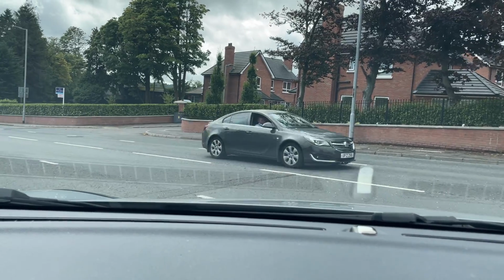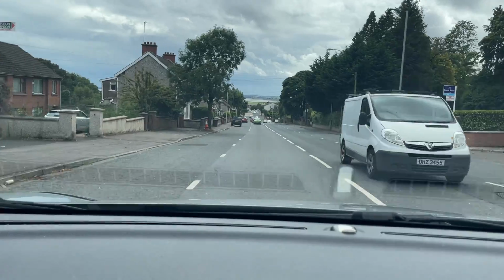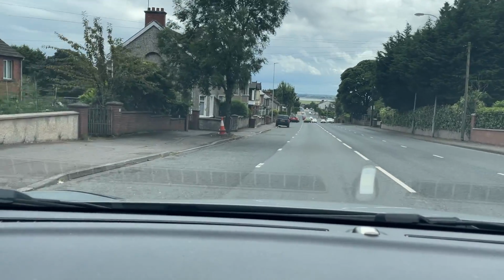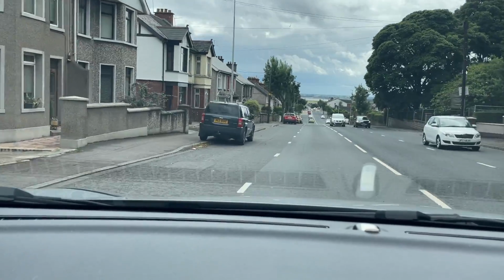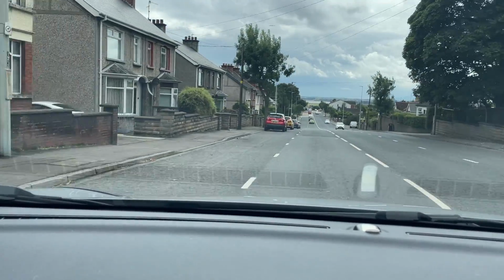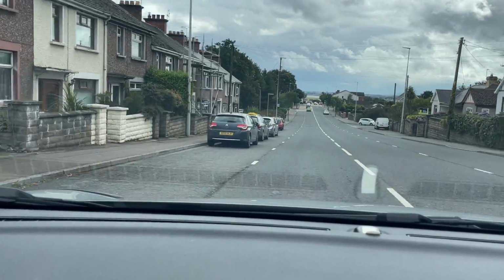As I'm coming round, I can see a parked car just there, so I'm just going straight into the right-hand lane, and it just saves time. Now obviously if the first parked car was well down the road, go to the left and then pull out, but because it was quite close, it was just to make safe progress early.